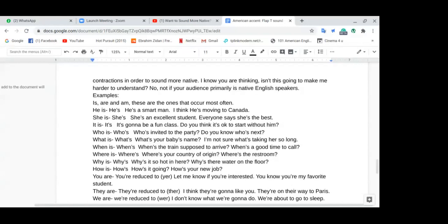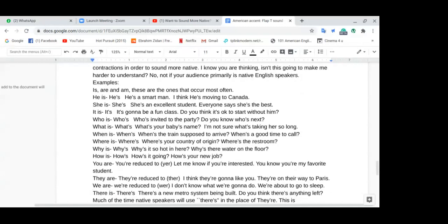Okay, so we're going to start off with is, are, and am. Okay, these are some of the most common contractions used in the American English language. These are the ones that occur most often.